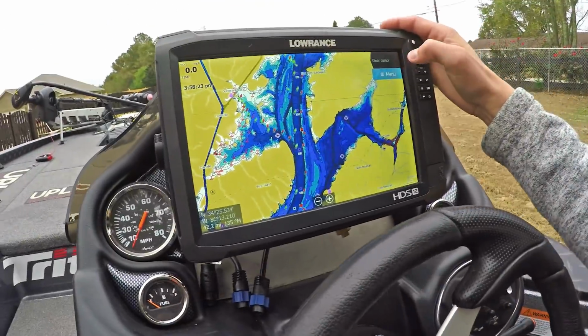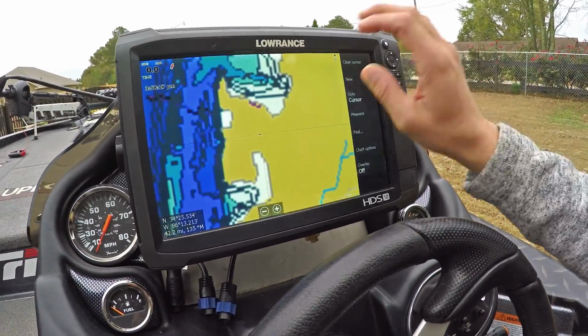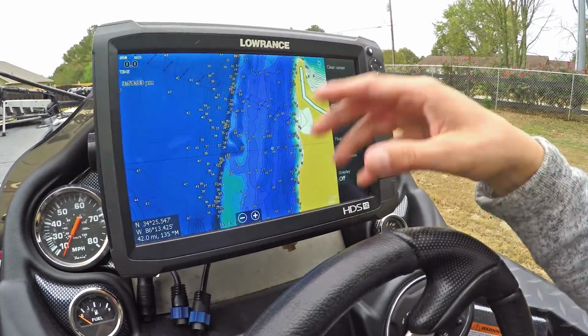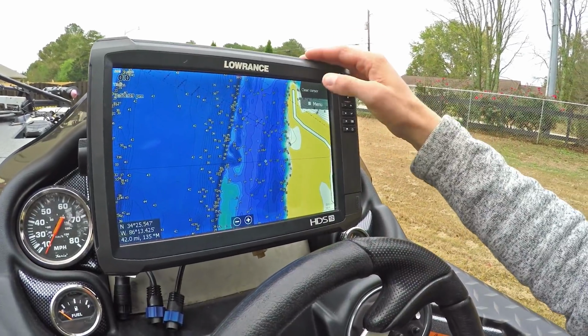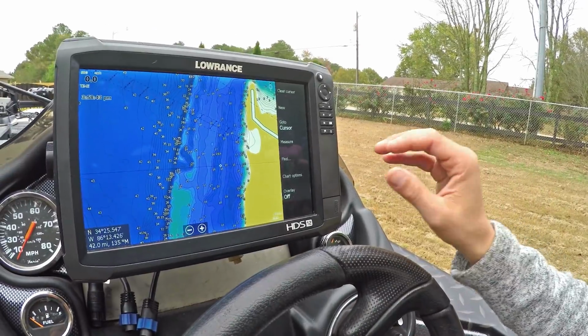So let's go to menu, and actually we're going to scroll in to make sure the changes that we make actually show up in one way or another. This will be a good example because there's a small creek right there. You can see all the crazy detail on this new C-Map as well. It's supposed to be very comparable to the LakeMaster chip, like a direct competitor, because it actually shows everything.